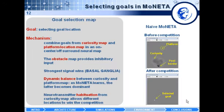Another interesting map formation in Moneta is the selection of the goal location. This is a case in which you are combining different maps, in particular a learned map of the goal location where the platform is, and a curiosity map. Both of these maps are trying to drive the animate towards a given location. This is a typical example of how, when you have a large brain system and so few degrees of motor control that the brain can actually take control of, you have to resolve ambiguities and conflicts between different brain areas that want to drive the animate in different places.